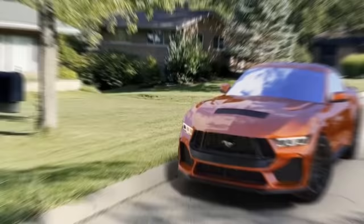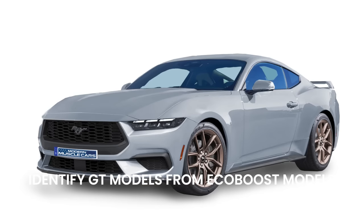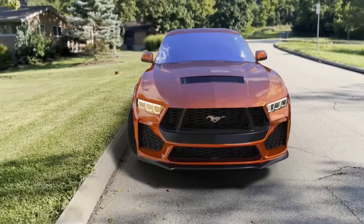The 7th gen Ford Mustang got a U-shaped grille. If you get the GT, you will have vertical bars on the front grille. That can be used to identify GT models from EcoBoost models. GT and Dark Horse models have those two vertical bars on the grille and EcoBoost models don't. And the lower grille is a bit wider.